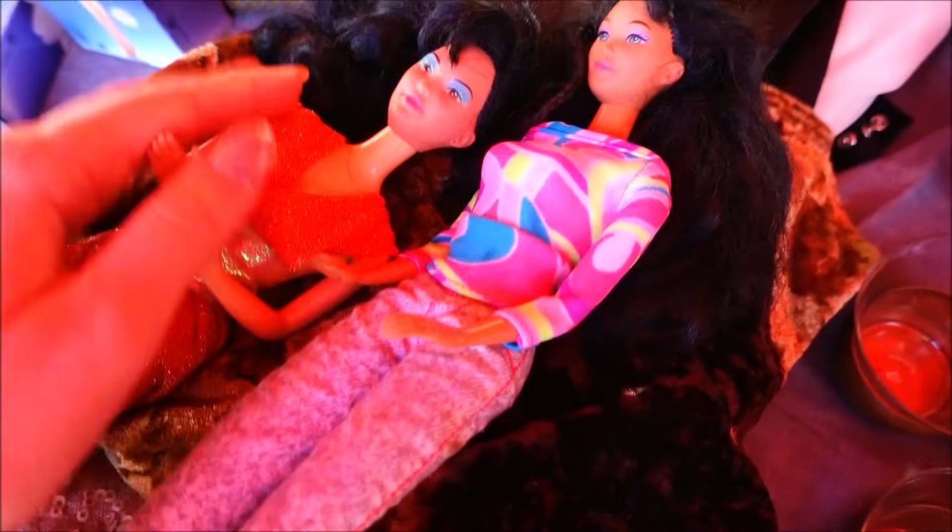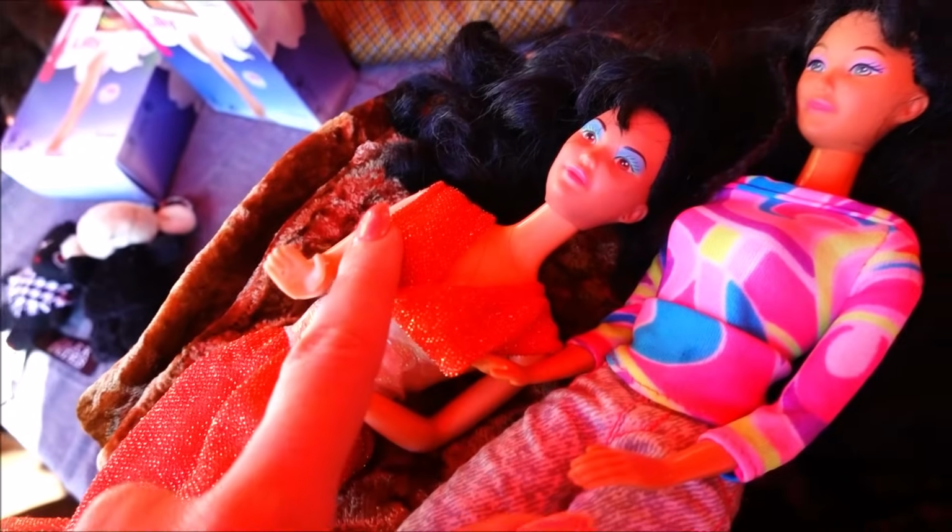Ah, amazing. 2 more Kira face dolls, and this is definitely from Barbie and the Rockers. And this I don't know.